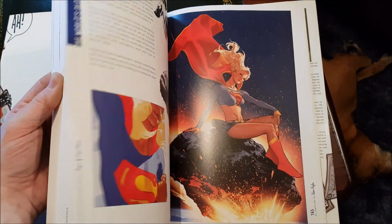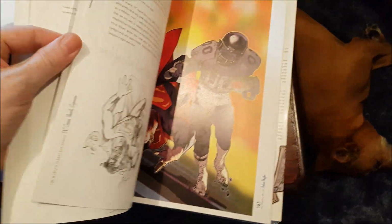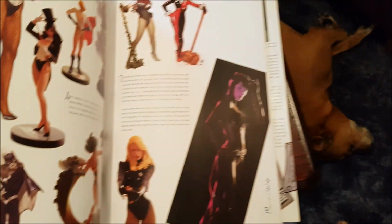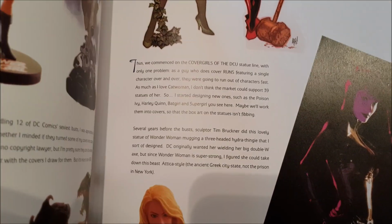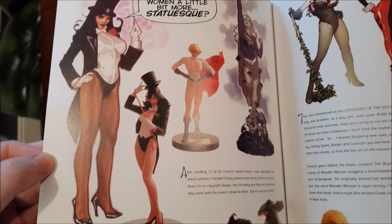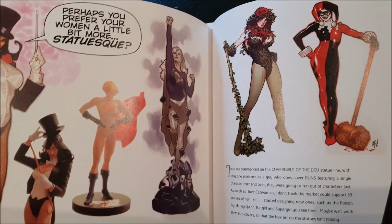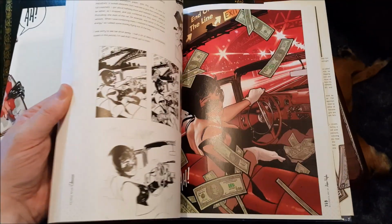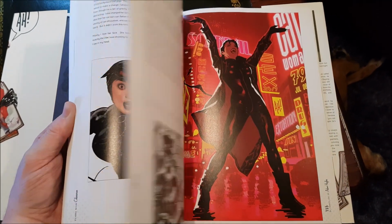At least if I flick through this, you can always pause it, I guess. Oh, there was the statue I just showed. Damn it. Hang on. There's Ruby. Yeah, there's the statue. There's probably a bit you can read about that if you want. And there's the other statues he designed as well. Oh, that Wonder Woman one's awesome. Anyway, yeah. Amazing book. Was it Cover Run? Oh, look at that. Awesome, awesome, awesome.